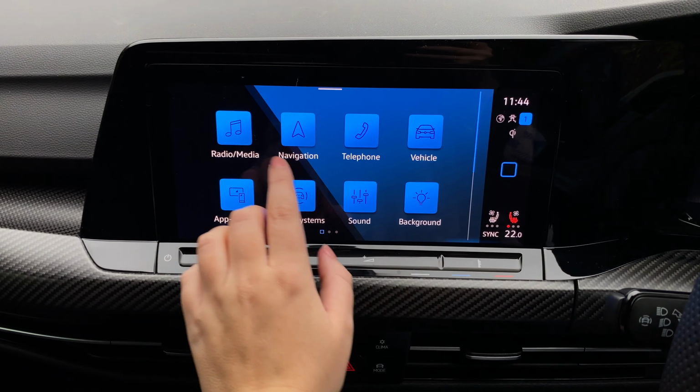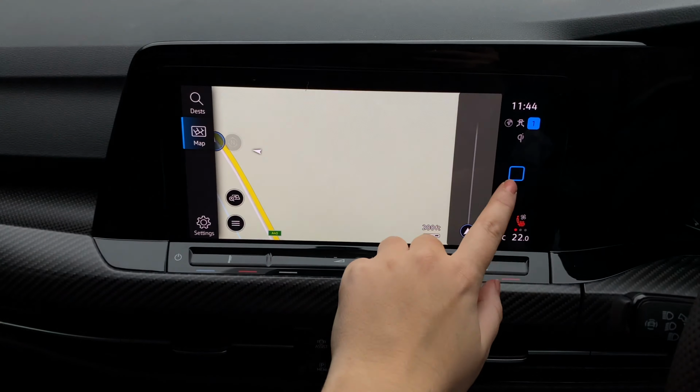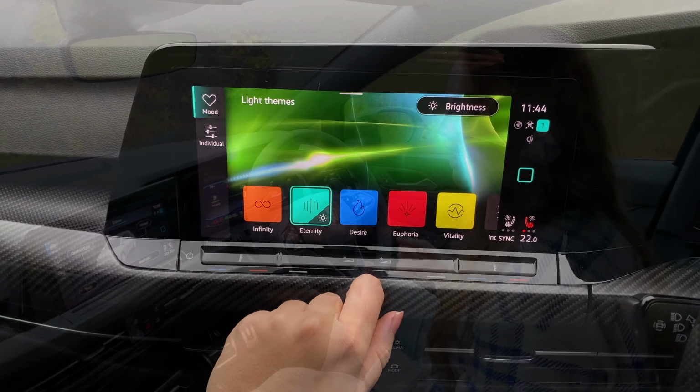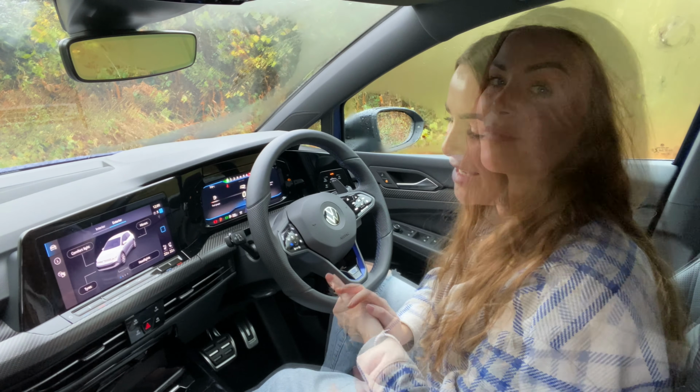One thing I will say on that is that it has got much better over time. From when they first released the car, it's now much less laggy. So as soon as you click something, it goes straight into it rather than having a bit of a delay. And actually over time, once you get used to it, it's not too bad.